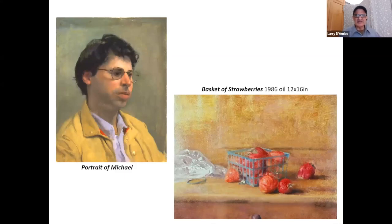And here is this beautiful portrait that he did. I believe this was from the 80s. I'm not 100% certain right now. But it is a really lovely piece. All right, so I'm going to move on.